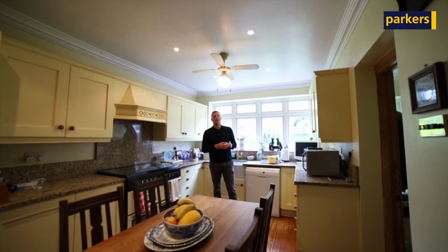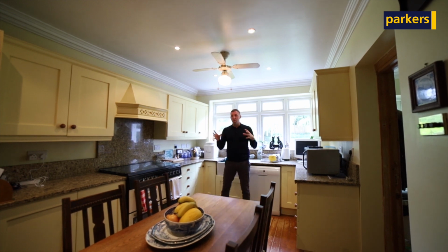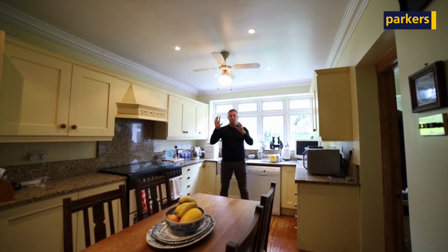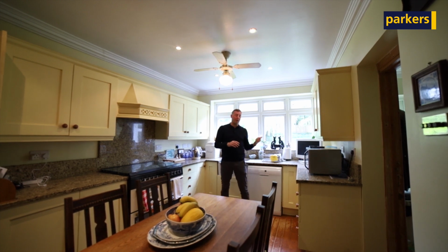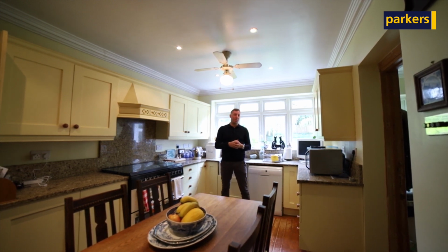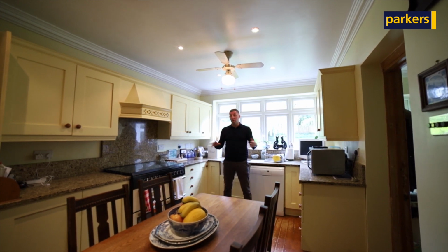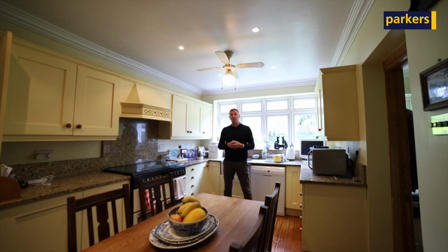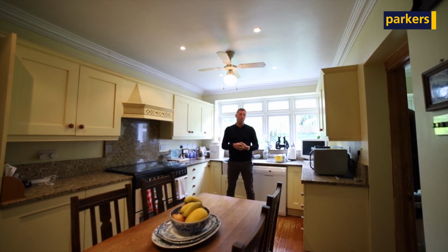So internally, the property offers an abundance of space. As with most 1930s detached, it's quite a systematic layout, in the sense that you've got a completely separate dining room and a lovely sized living room. You've also had the addition of a conservatory that was added about 20 years ago. And where the property's been extended across the back already, you've also got a really nice sized kitchen diner, which also gives access to the utility and the downstairs WC as well.